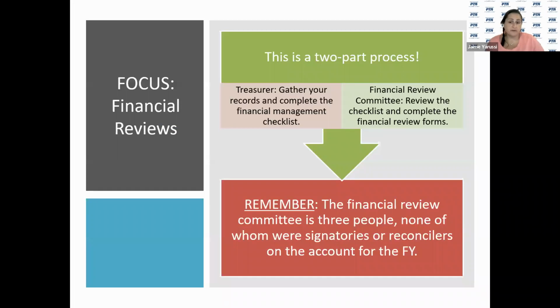Tonight, we're going to really focus on what this financial review looks like. And it's a 2-part process. As the treasurer, you're going to gather all of your records. Make sure that you have everything that you need. And then the committee is going to look through those records and make sure everything that you say is there, and that all of the numbers match. This is super important. Please remember that your financial review committee is 3 people, and none of them can be anybody who are signatories or reconcilers on your account. Okay.